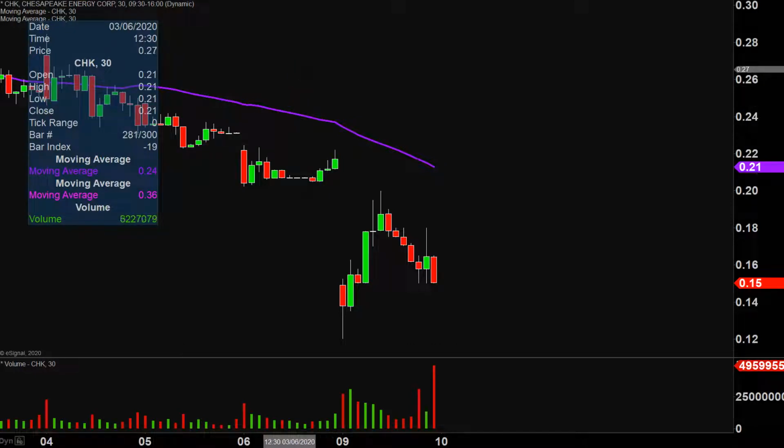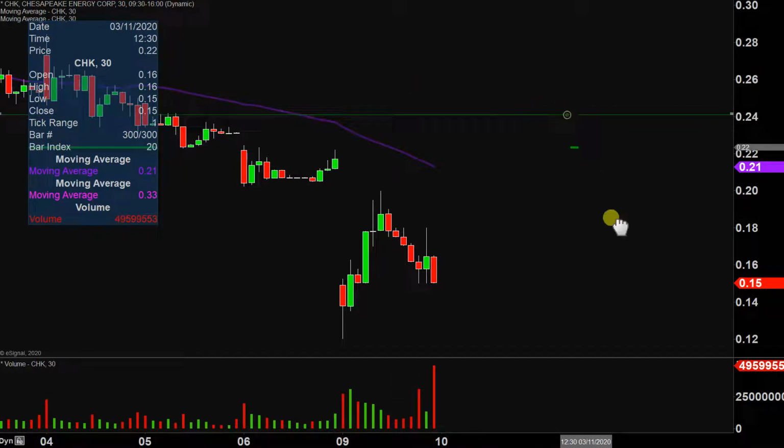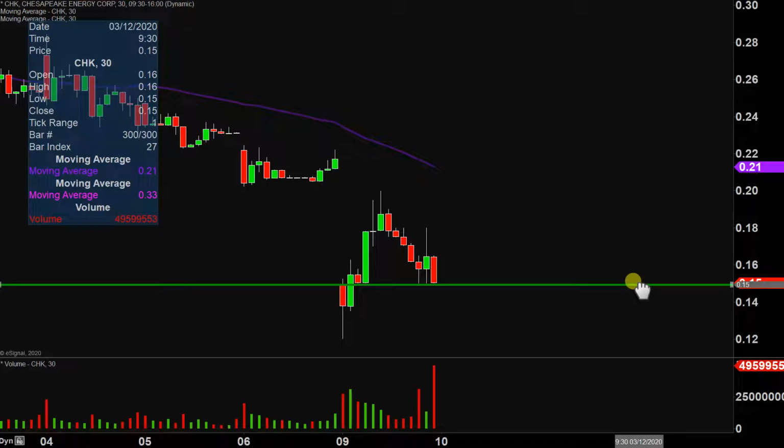And I bring that up because when a lot of people are watching the same levels and wondering the same thing, call it a self-fulfilling prophecy, call it whatever you want, it can produce some very dynamic movements. And that's what we have going on here, with that first key level being right here at 15 cents.